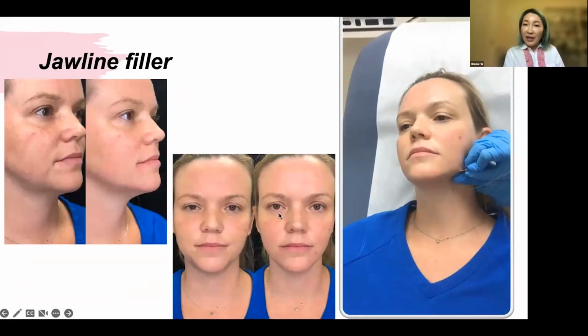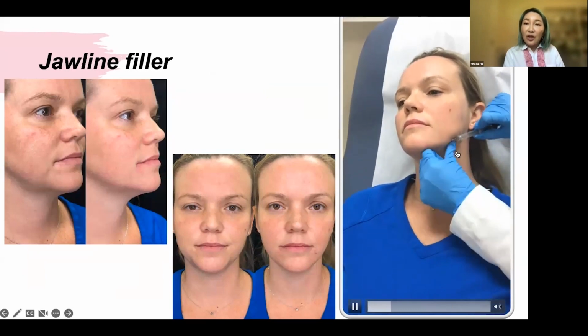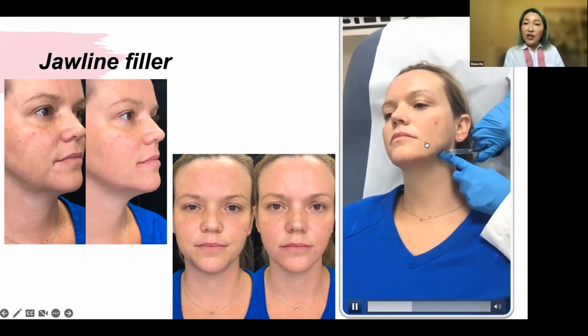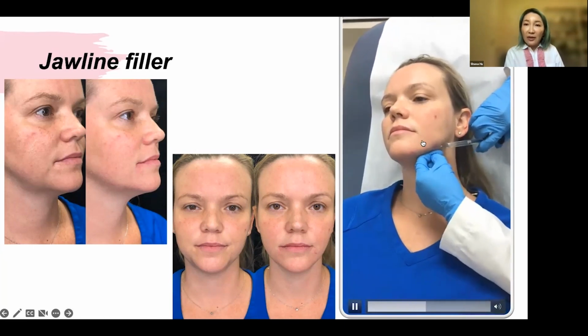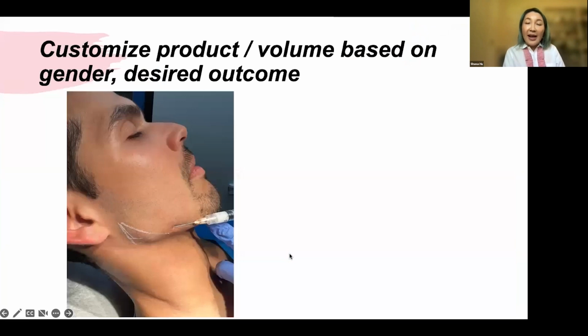And I like to use cannula when I treat this area, because cannula allows me more flexibility, more coverage, and also improves patient comfort. Again, here I'm using a thicker product to achieve a more contoured look. I like to usually treat both the pre-jowl sulcus, the chin, and then the jawline to achieve the final results. And it's important to be flexible, customize the product selection and volume based on gender and desired outcome.